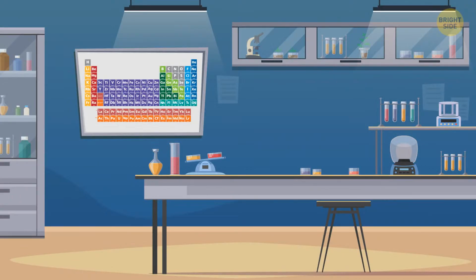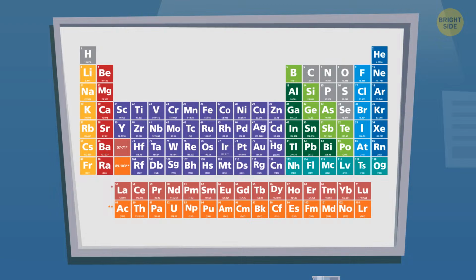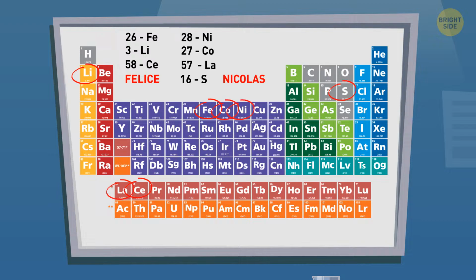The chemist is smart. Each number in the note corresponds to an element in the periodic table. So the element that corresponds to 26 is Fe, iron. Number 3 is Li, lithium. And 58 is Ce, cerium. If you use this logic, you can figure out that the first line spells Felice, and the numbers in the second line stand for Nicholas. After figuring out the names, Dave tracked the men down and arrested them.